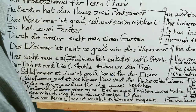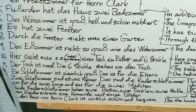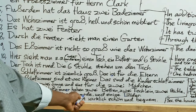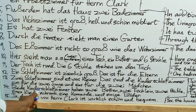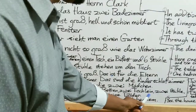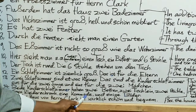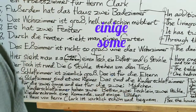Both children's bedrooms have two beds, two little tables, two chairs, a wardrobe, some drawers, and some pictures. So the drawers are the Kommode. And the Bilder are the pictures. So, beide, now say it after me. Beide Kinderschlafzimmer haben zwei Betten, zwei Tischlein, zwei Stühle, einen Kleiderschrank, eine Kommode und einige Bilder. Einige means some pictures, einige Bilder.